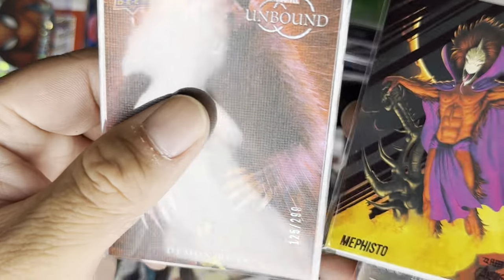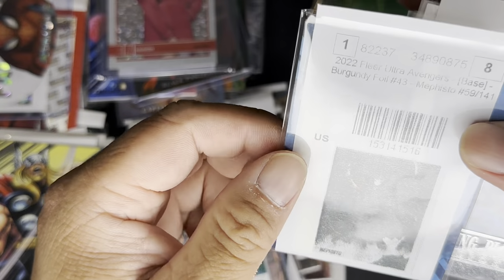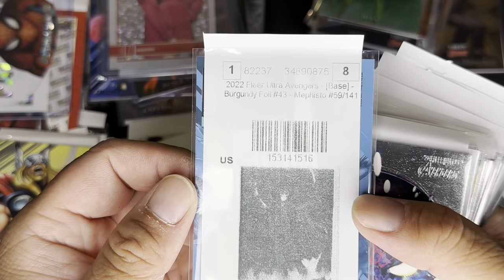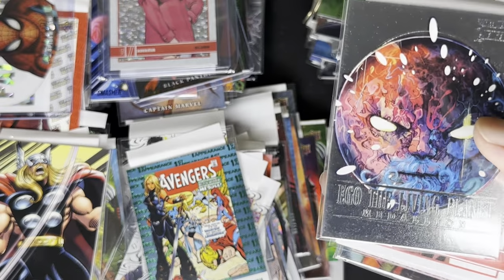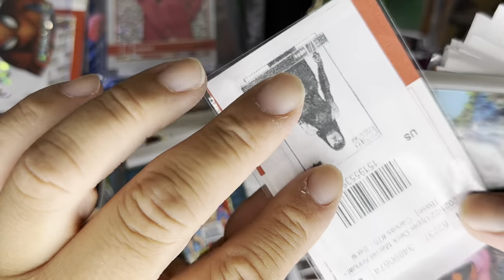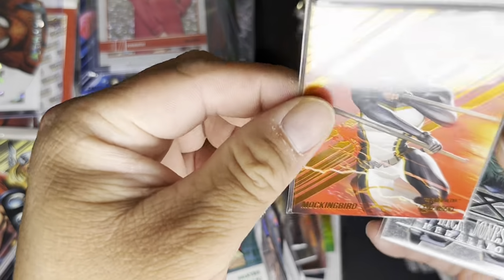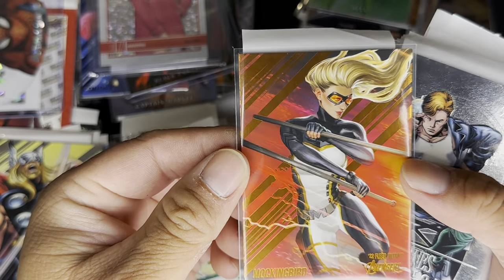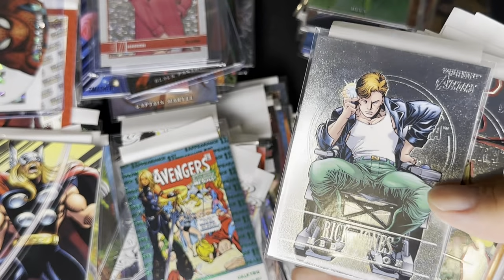Whew, a little bit more of a pile. Another Demon Bear canvas. Mephisto. This looks like a parallel, and this one is another burgundy, so the line should be burgundy. Then we got medallion, another canvas, Splash Tickler. This one looks nice, of Scarlet Witch without the headband. This looks like an orange parallel, and it's orange foil serial numbered to 549.